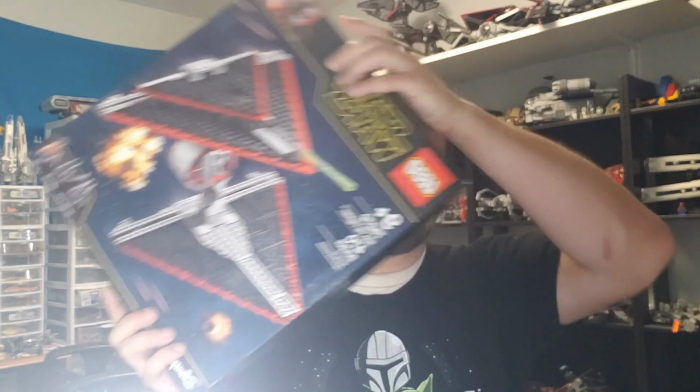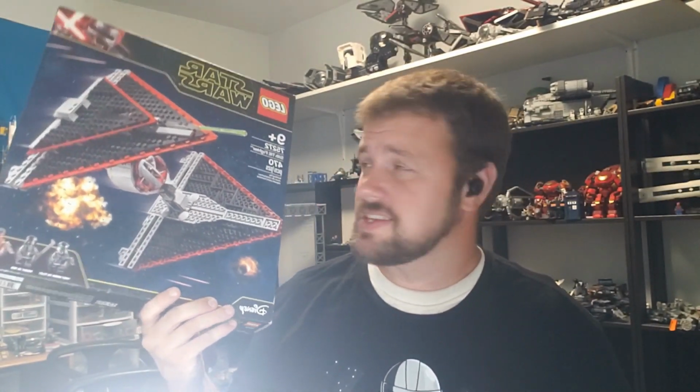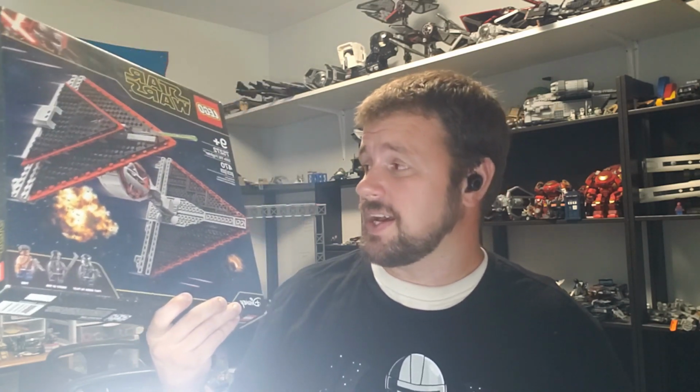And today marks the end of an era here, because I was recently made aware that this set, the Sith TIE Fighter, set number 75272, is actually going to be retired this year in 2021. They're no longer going to be making it. And that means two things. Number one, these sets are about to get very expensive.